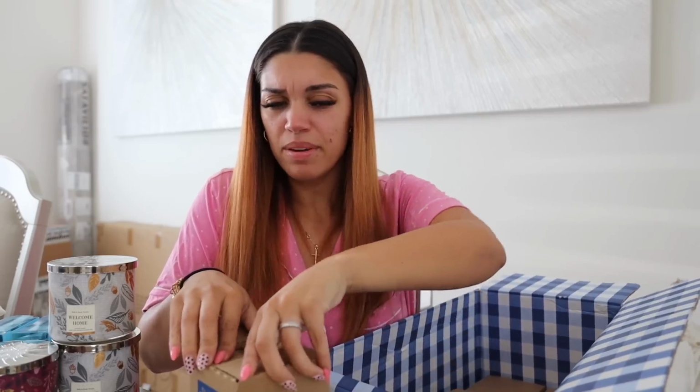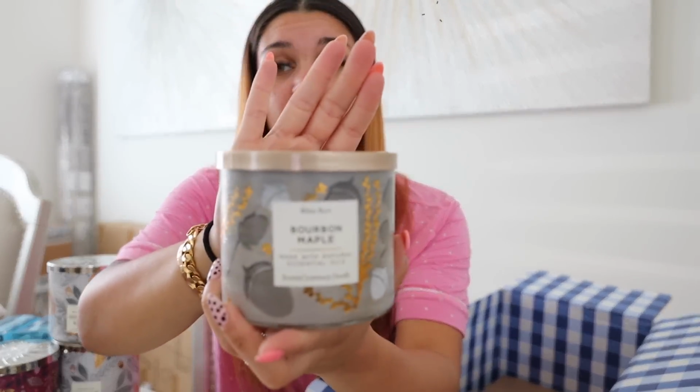See, I don't remember ordering this one. Maybe I'm just tripping. Am I tripping? I don't know if I'm tripping or not. This one is bourbon maple. I don't know how to say that. Sorry guys, don't join me. Let me see.